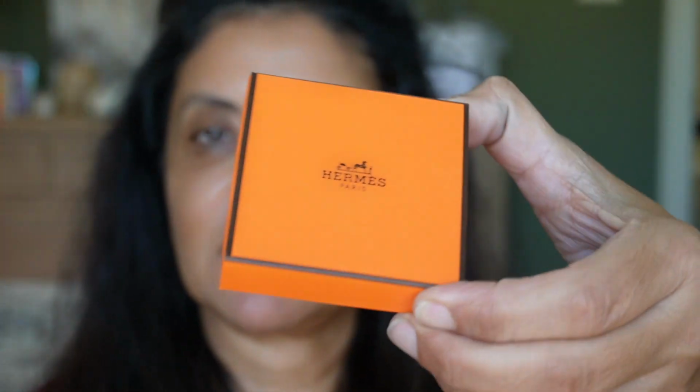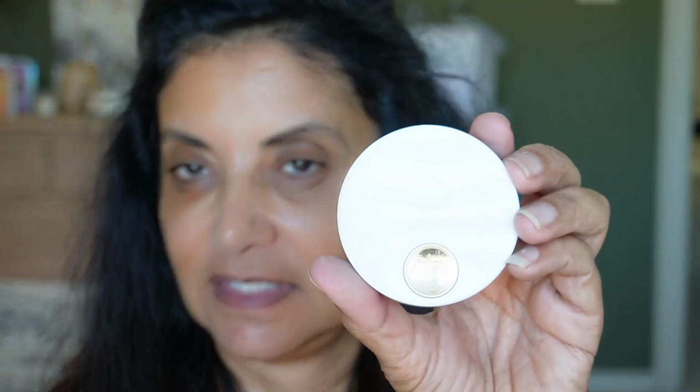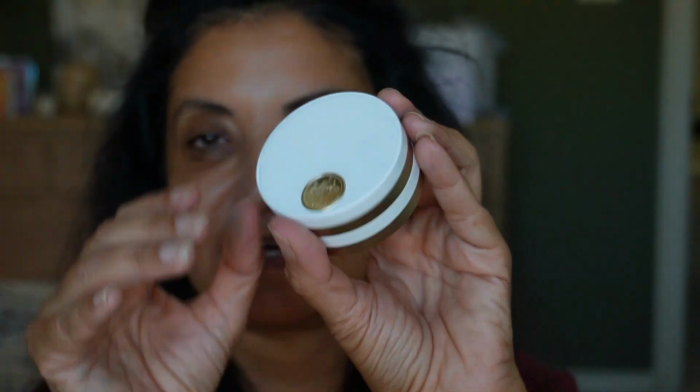And I think with this palette, I'm going to use 49 Rose Tan. Comes the same way with the famous Hermes orange box. No pouch in this one. And here's the blush, and here's the eyeshadow palette. So it's the same size. Let's get to the eyeshadow palette.